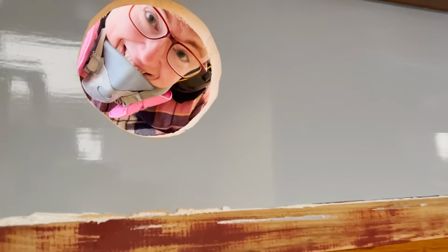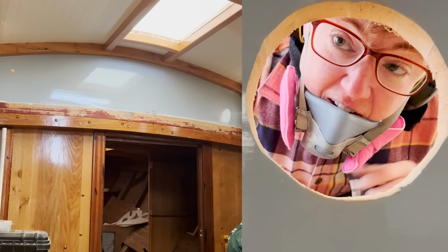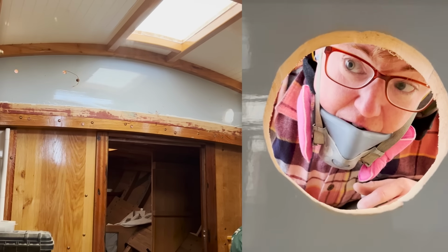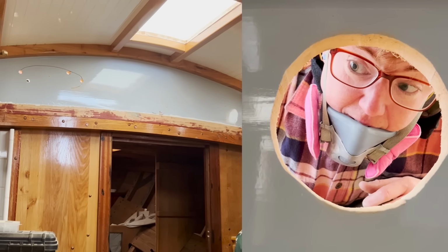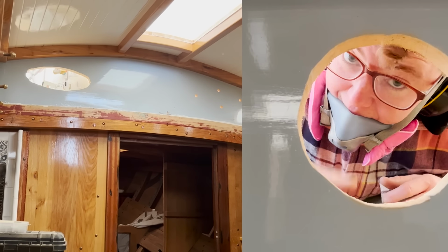That's glass. We still got to cut out the ones in the forward part of the house. Forward too. And the one here on the side. Oh, that's right, the little propane deck plate. Cool. 2 more.